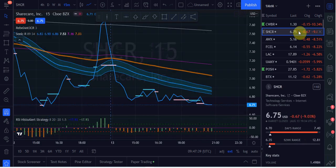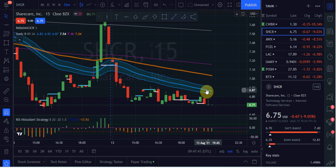Let's have a look at another one. Yet nowhere near the 34 in terms of being a sensible looking one. I want it to be on it. Something like this, just gone through it, and as you can see, price absolutely exploded.